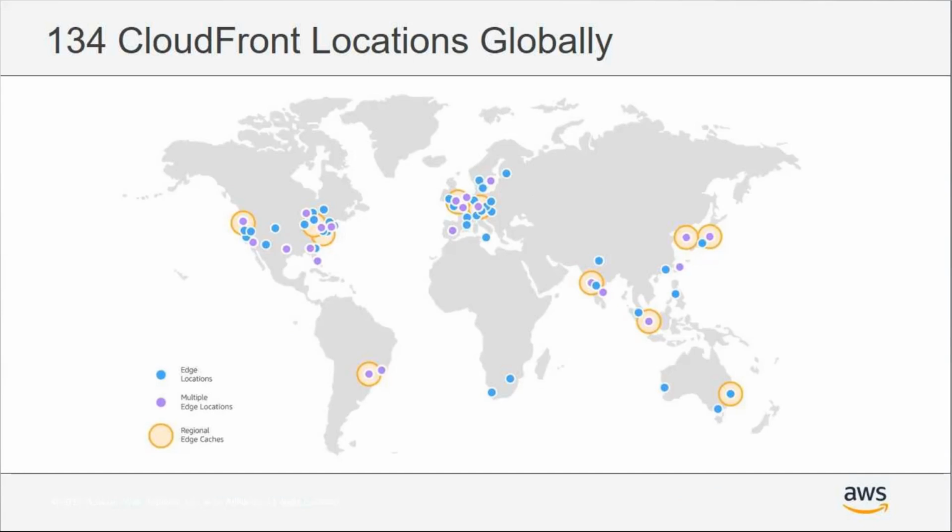Now, if we take a closer look at our network map, I want to draw attention to another type of architecture that we'll also be discussing a little bit later. That is what we call a regional edge cache, and they're represented by the larger orange dots within the map. We have 11 of these spread around the world, and they have even bigger cache widths than our standard edge location that the client will first interact with. These are effectively a mid-tier cache and a second layer of caching location that sits between your origin and the CloudFront Edge location. This improves our ability to cache your content closer to your viewers wherever they may be. It increases the overall cache hit ratio, so there's even less workload on your origin, and these also act as another layer of origin shielding.